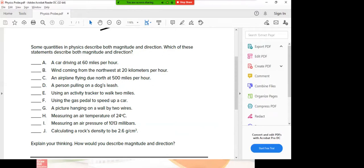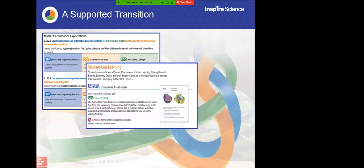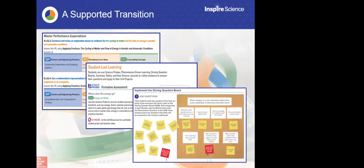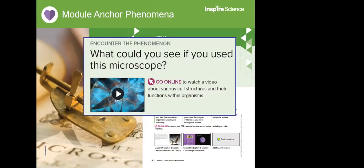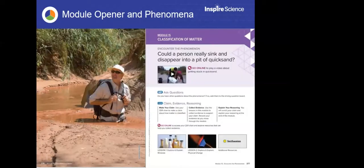Again, these probe experiences are designed to uncover misconceptions, get students talking, accessing prior knowledge, and get them thinking about phenomena. So whether it's the color coding, the probes, or the driving question storyboard, all of these are best practices. Every lesson or every module in high school begins with a phenomena just like we saw in middle school. We saw the triple point in middle school, but here's one for high school.